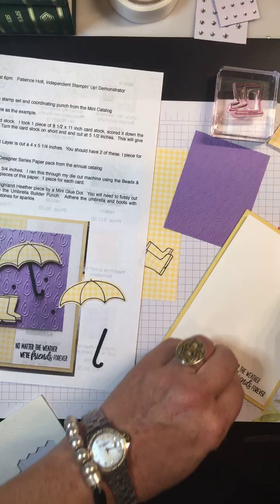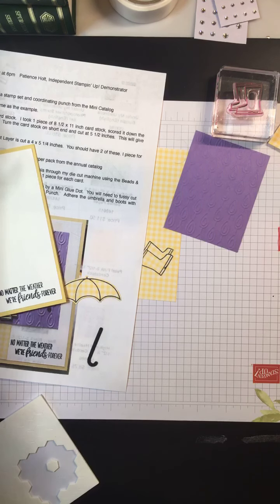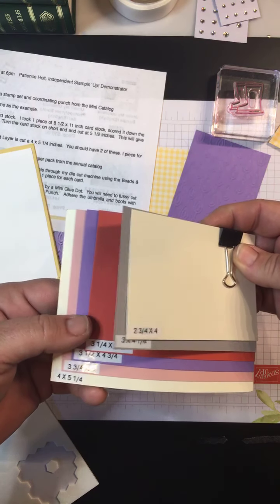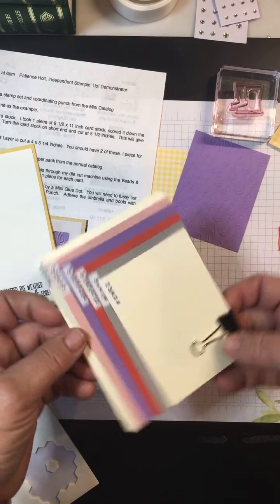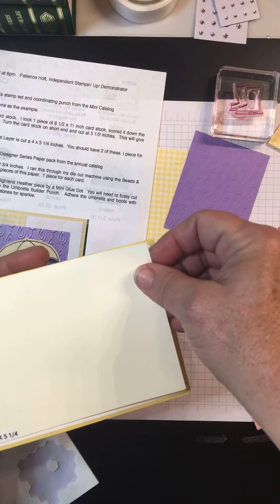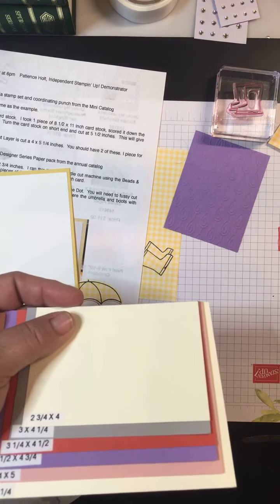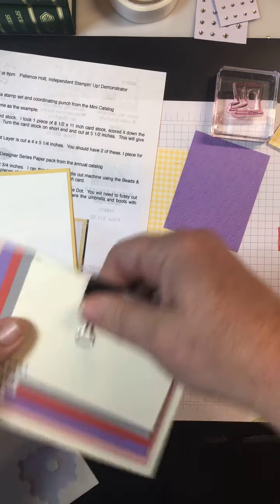Now, the last Facebook Live I had, I talked about these layers, and I sent several layer freebies out, and these are little cheat sheets for me that tell me what size. And this 4 by 5 1/4 right here is exactly what this is cut to. So it cheats so you don't have to think of all these fractions. Never thought you'd be using fractions. Never imagined I would be using as much math as I am now.